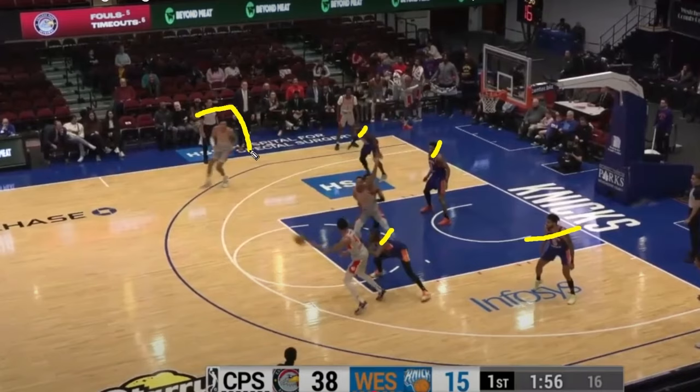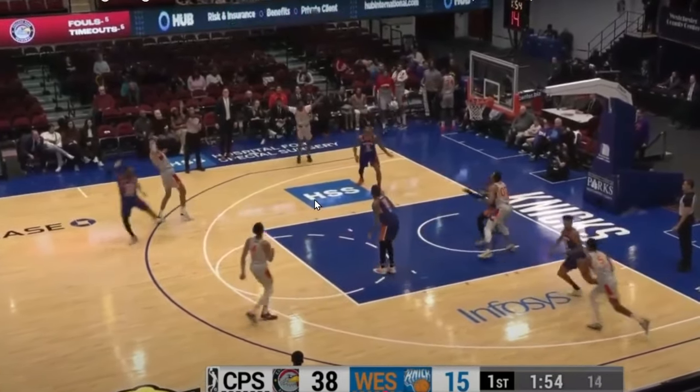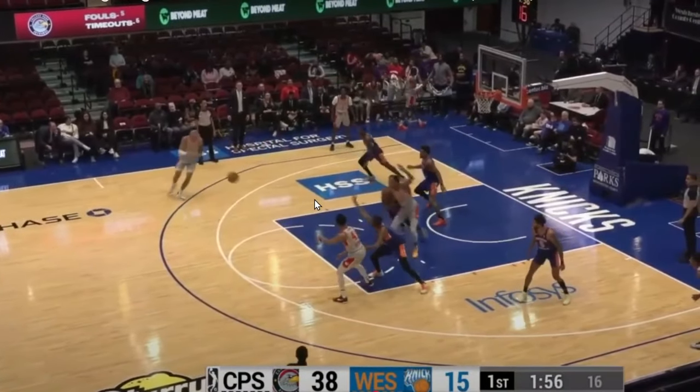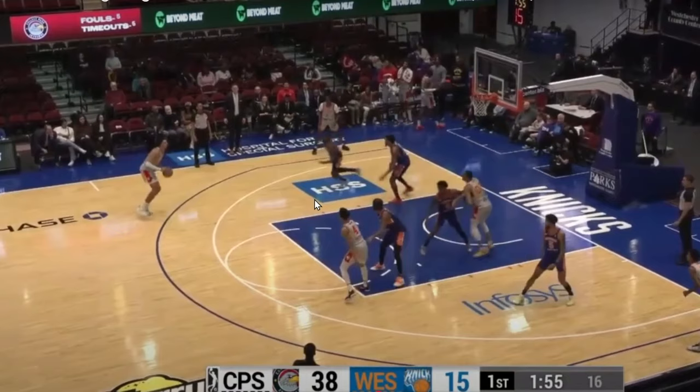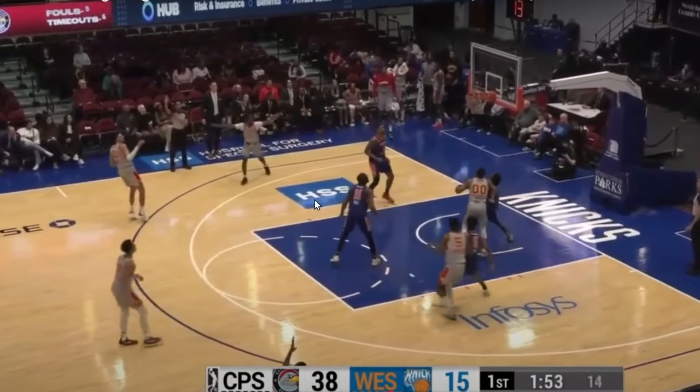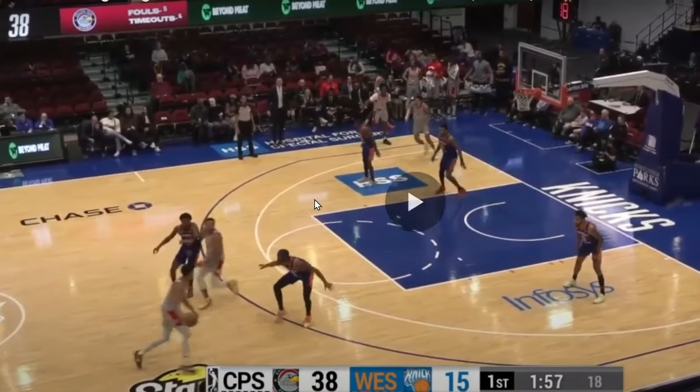Now look at him. Breaks wide open. Defense, I don't know what they're doing, but he gets a wide open three. No hesitation. Probably should have been an and one, ref. What's going on here? Great job moving. Move without the basketball. Right? And one. Easy money. I love when players move without the basketball.